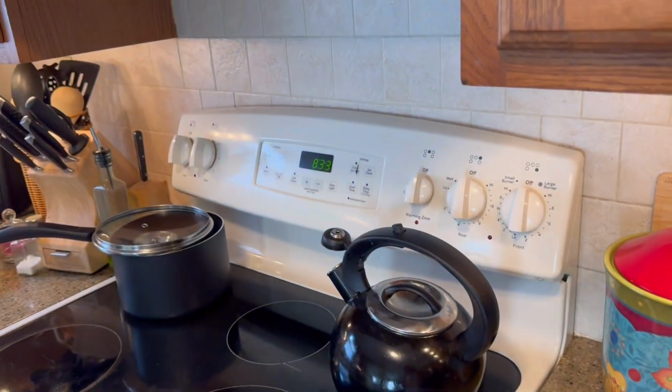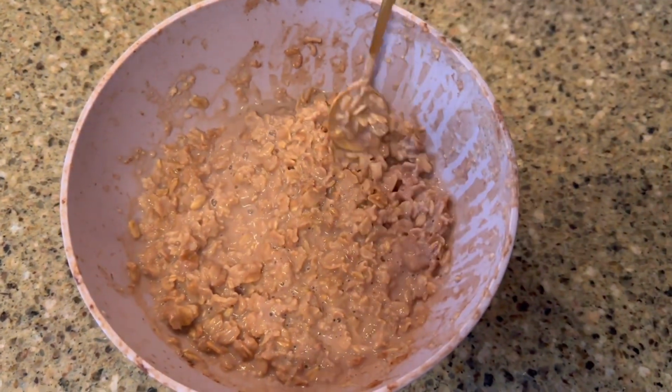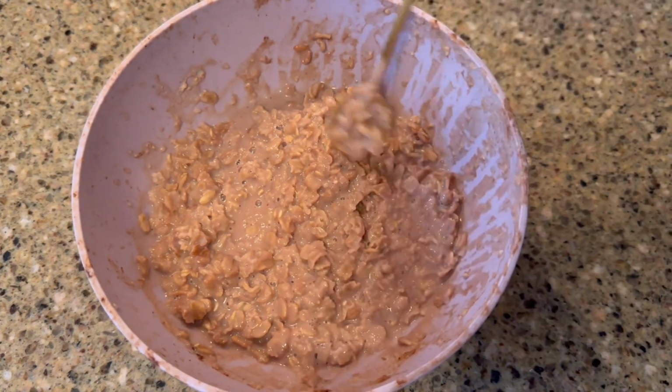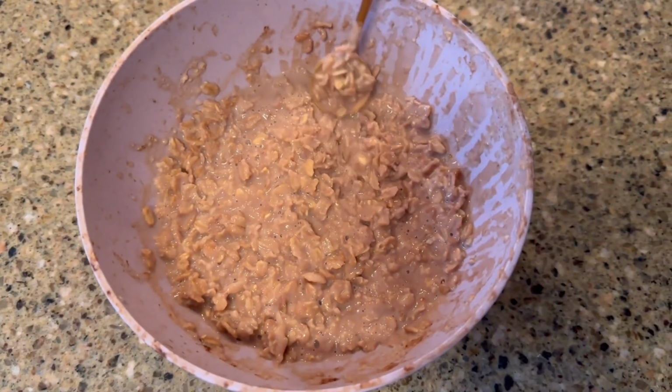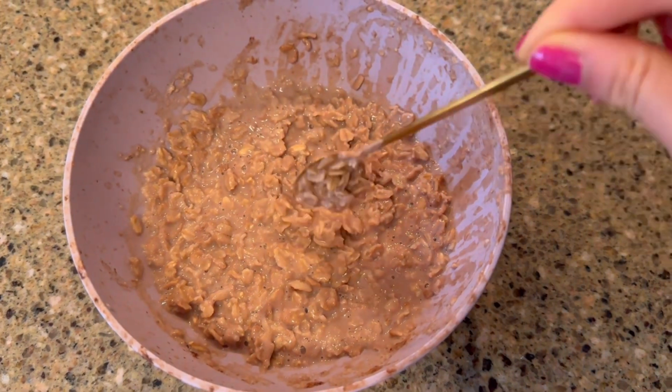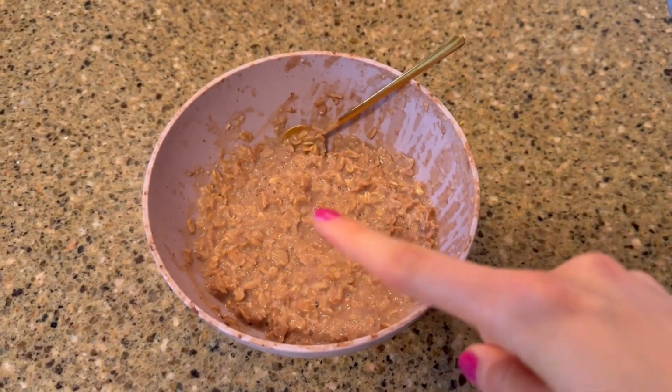All right, it's been about 4 minutes, and look at them already. So much thicker, and the perfect texture. I like them to still be a little bit not super thick. I don't like when they're dry. This is moist, but not too soupy. So we're gonna start topping them in like a minute.